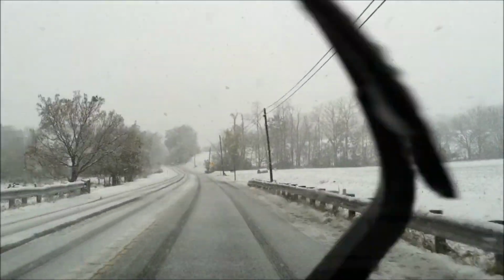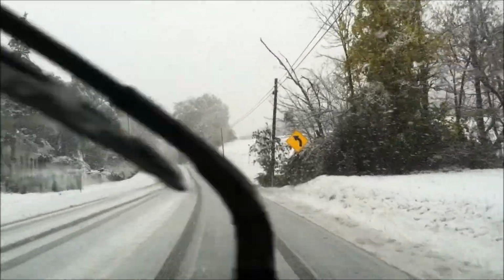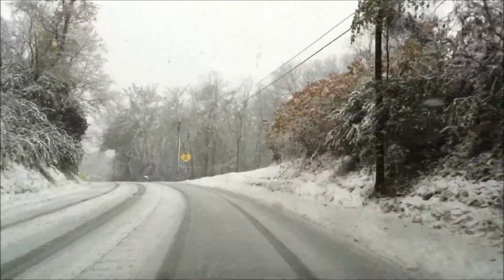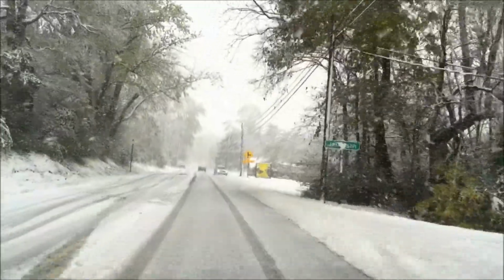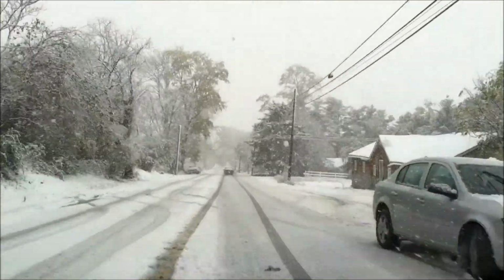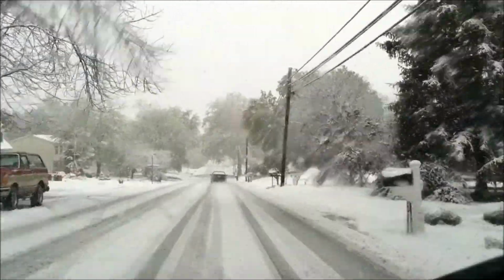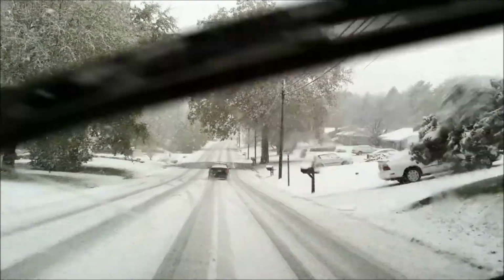So as you see now, here we are. We've gone maybe a mile west, but we've gone up probably about 500, 600, 700 feet, and it's a big difference. Road is snow covered. A lot more snow on the ground up here. So roads are completely snow covered now. As you can see, the snow's no longer wet.